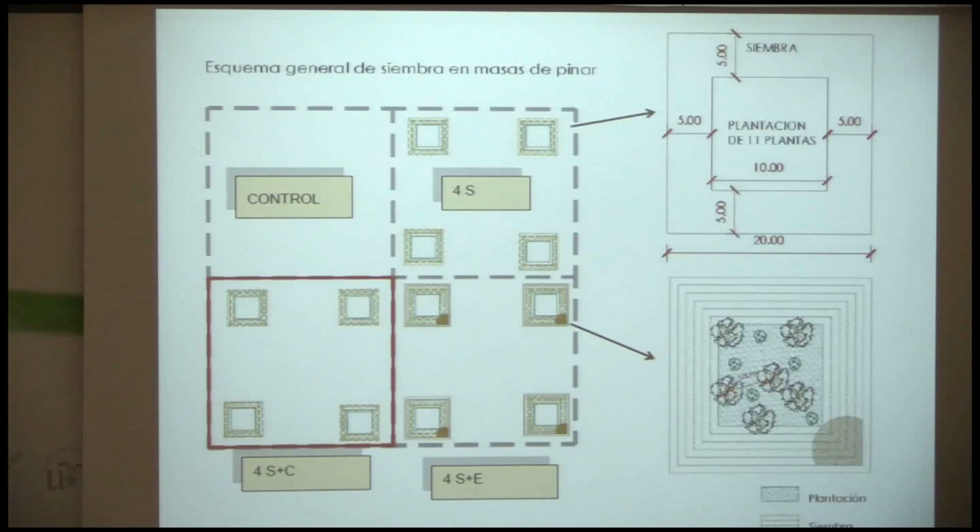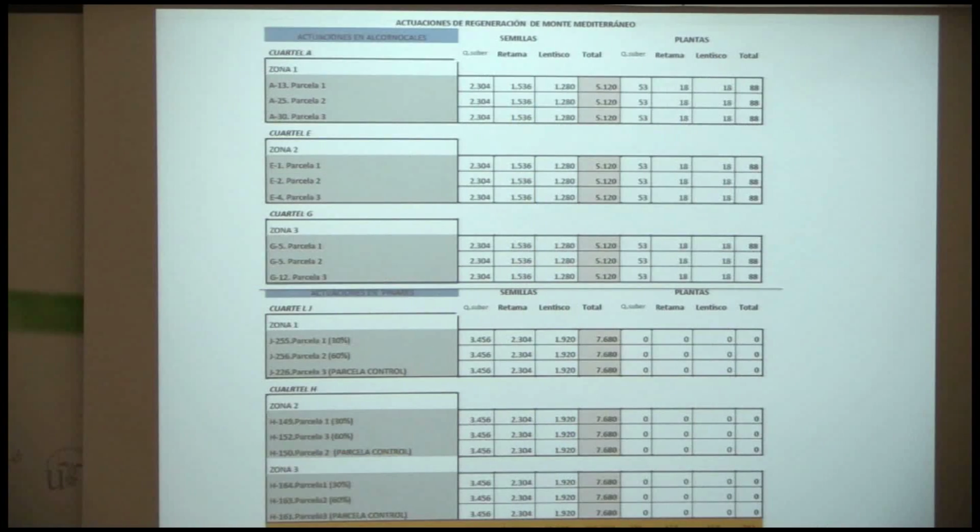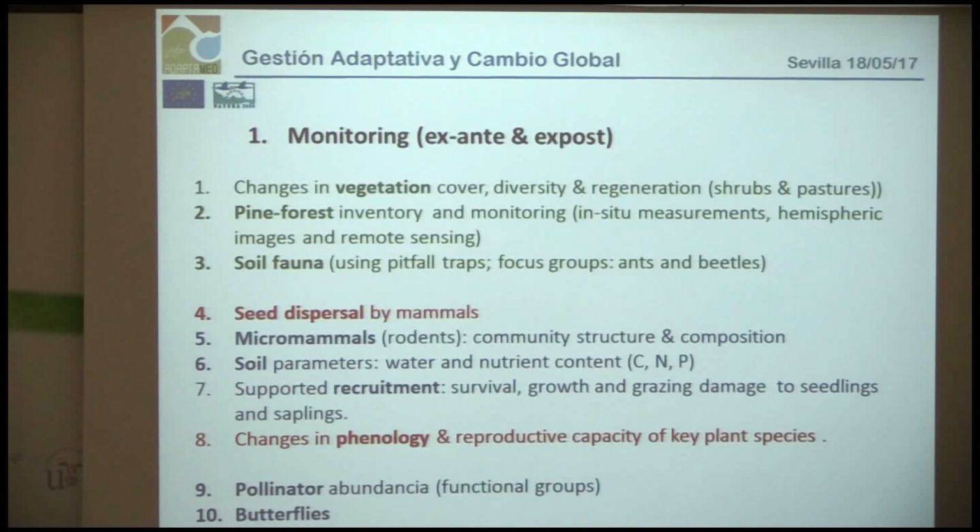This is all now ongoing. This will be done in autumn, and before that and during that, or after the intervention is done, the key issue here is to do monitoring on different ecosystem functions and see how they work. And I just will conclude telling you what we are measuring.